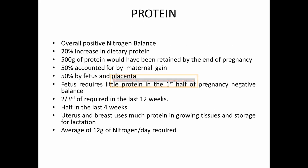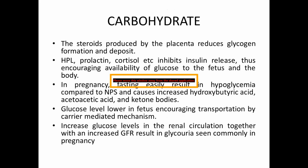Then also the fetus requires little protein in the first half of the pregnancy. Then in the third trimester, two-thirds of what is required is acquired in the last 12 weeks of pregnancy. So this is how it is distributed. All these are just values to be noted in case of MCQs. And I also talked about carbohydrate metabolism and requirement in pregnancy, and the hormones that mediate how carbohydrate is being utilized.